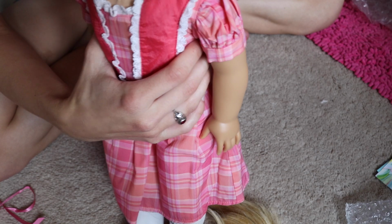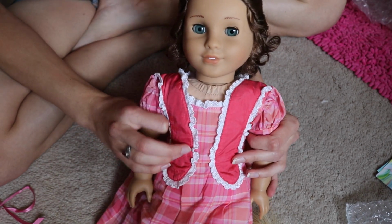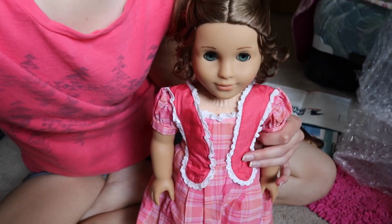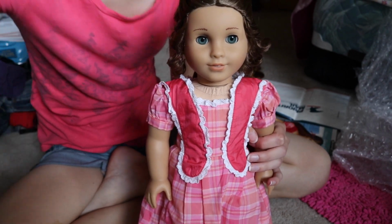She smells pretty good, actually. She smells like, I don't know, but it smells good. Is it weird when you buy a doll and you smell them? So here's Marie Grace. She's going to be the base doll for this custom. So if you guys want to try to guess what I'm going to make, go ahead, feel free.